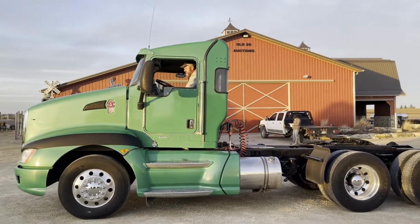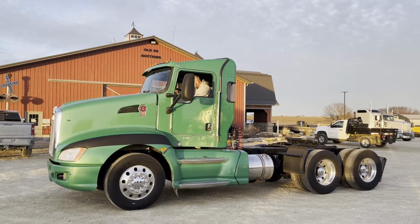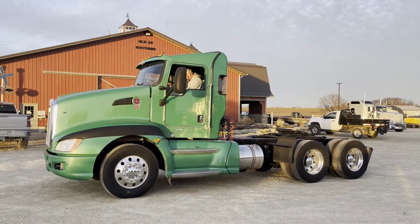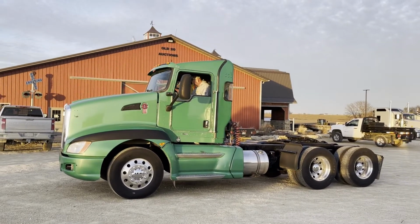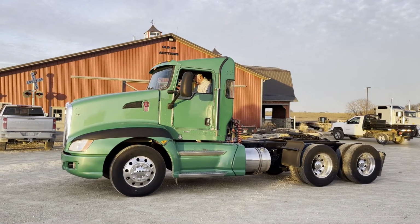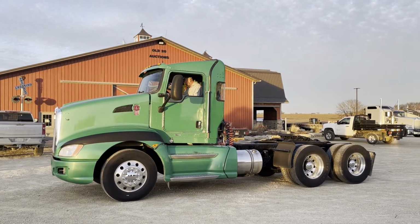I'm here with Mike. He'll fire it up. We'll get you a nice demo. Starts right up there, guys. Real nice Kenworth truck. Like I said, got the big Cummins and that automatic. Pretty desirable piece.